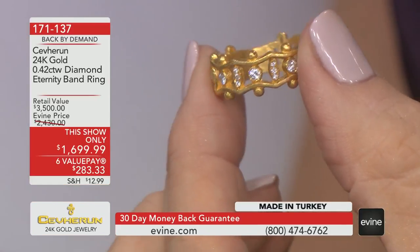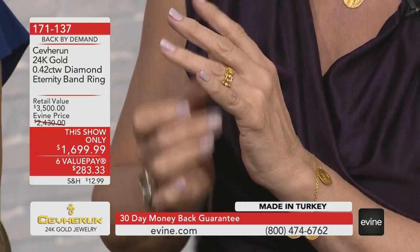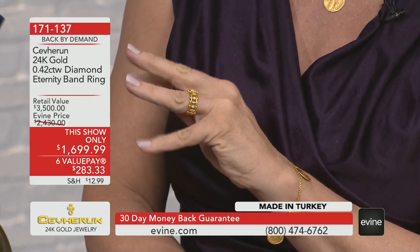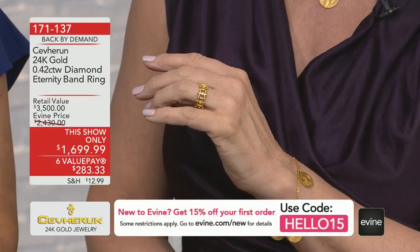And the way the diamonds wrap around this ring, the shape of this ring is so classic and so elegant. It reminds me of a crown almost, like a royal crown that a king or a queen might wear. So I want to go through the specifics of the diamonds for just a second.